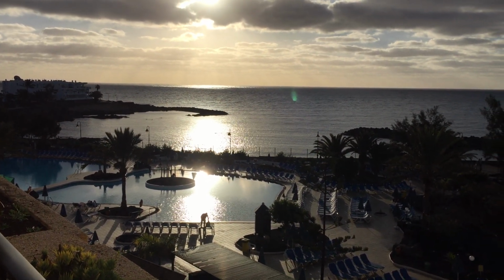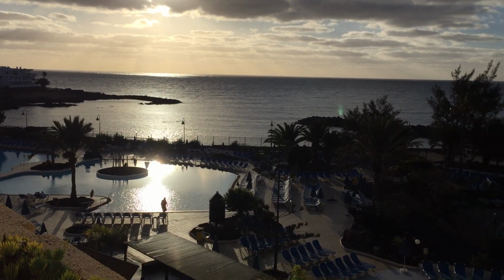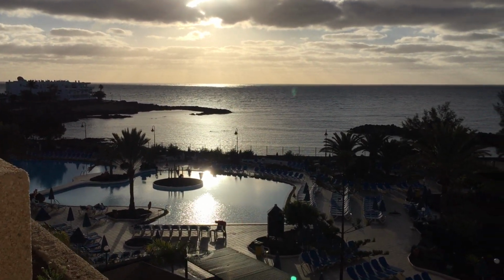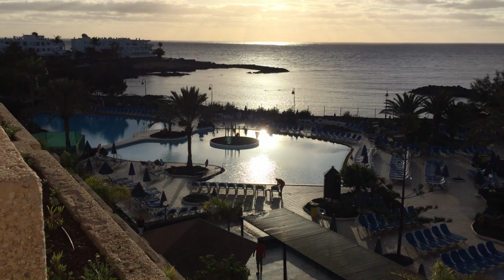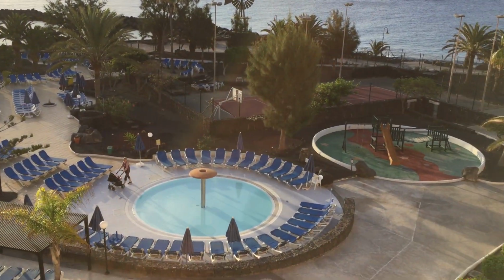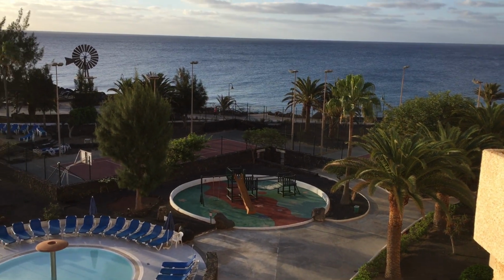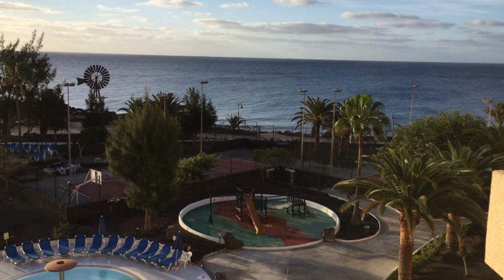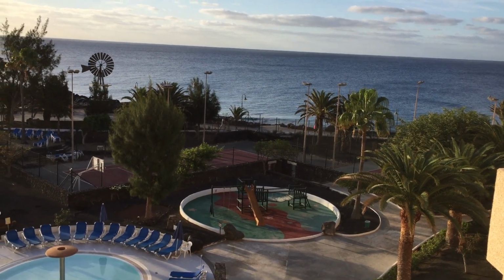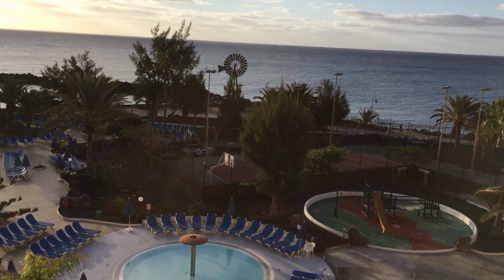This is the view from my room on the 3rd floor of the Grand Teguise Playa Hotel in Lanzarote. As you can see, there's one massive pool, a smaller children's pool, a children's play area, and you're right on the beach. There's a promenade to walk along as well. You can actually see people running along the promenade at the moment. Down there's a tennis court, there's a kids club.